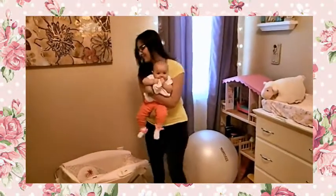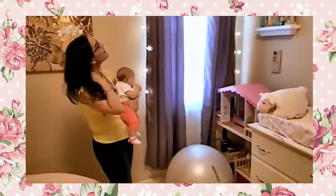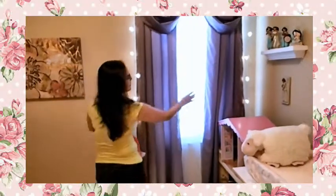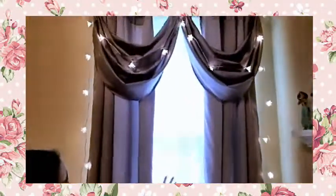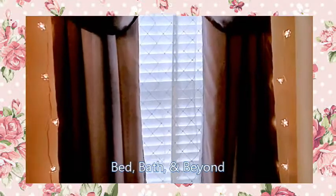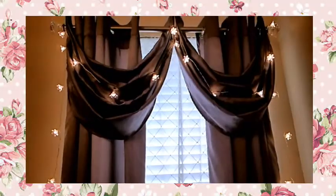So, moving on. Now we have the curtains here. These were from Bed Bath & Beyond, and I really love this one in here because it kind of reminds me of a princess type. You know how the windows can be, is it lattice? I guess lattice is what you call it. That's what that is. We chose purple because pink's just overdone, but purple is still kind of a girly color.